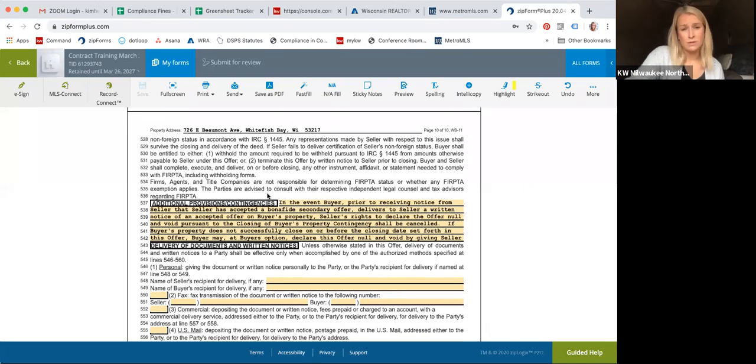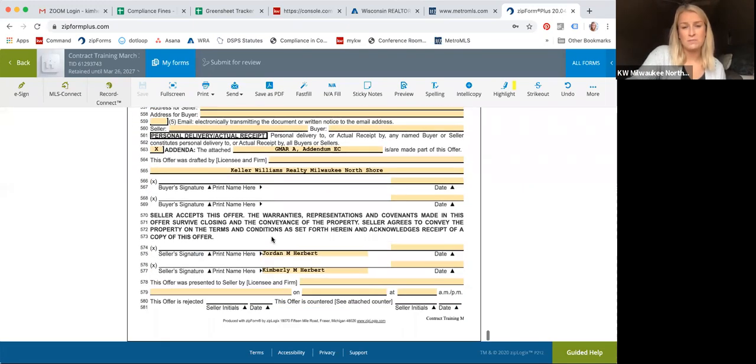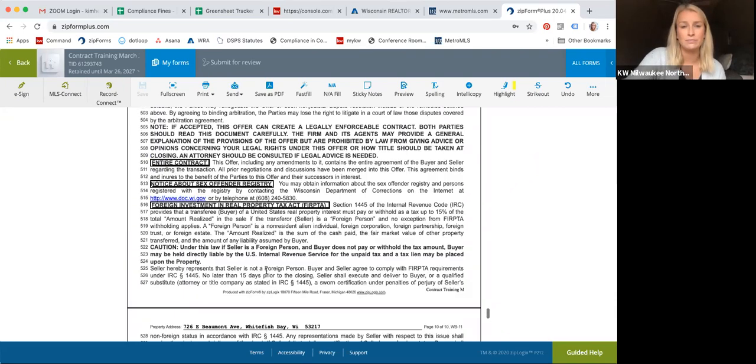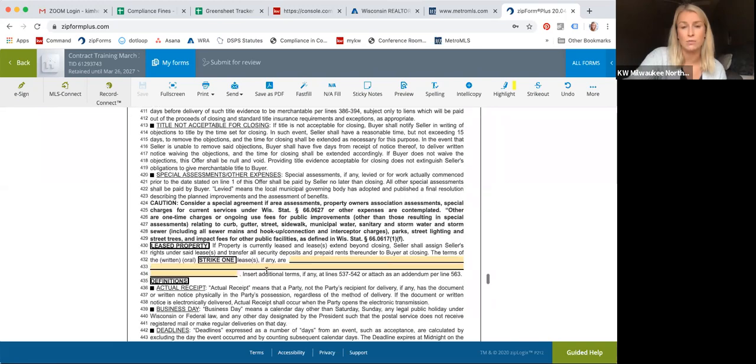But yeah, you wouldn't be able to put that in additional provisions in the offer to purchase. You'd have to attach it to addendum A, or you can attach a blank addendum if you need even more space.